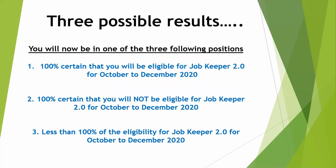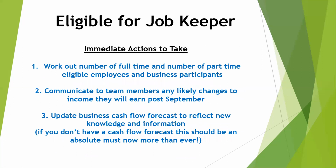Once you do that, you'll be in one of 3 places. You'll be certain you'll be eligible for JobKeeper, you'll be certain you're not eligible, or you'll be uncertain. There's 3 places. But here's the trick. If you're certain you're eligible, work out your full-time and your part-time employees and your business participants. Speak to any team members who are likely to change your income post-September. So especially focusing on those who would be considered part-time, and update your cash flow forecast to reflect the new knowledge and new information. And just a little note there, of course, if you don't have a cash flow forecast, please get one. It's just so critical now more than ever.